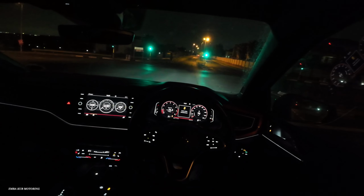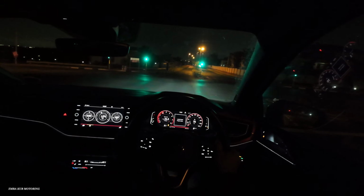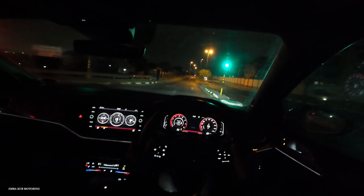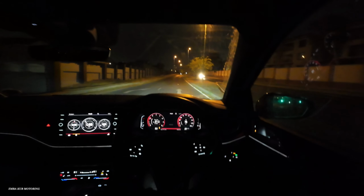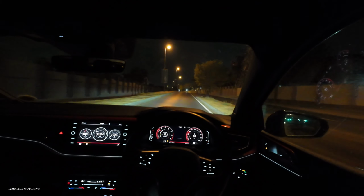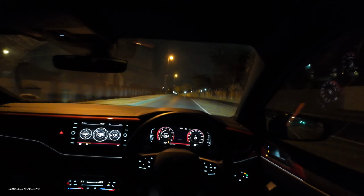I'll take it back to... damn, it slid. It slipped like crazy. Fuck, the front wheel drive for you.